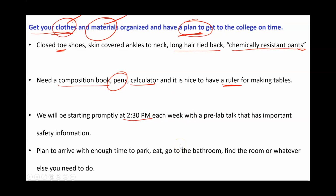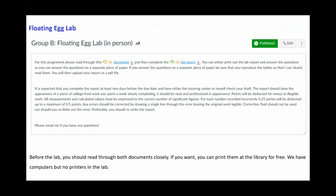All right. So just have a plan for that, and you can adjust accordingly, but for the first week, perhaps be super cautious. Okay, so what do the assignments look like? There's one that's labeled lab, and it says in person. Like I said, there's some background information in one document, and then there's the report that you're actually going to download and complete, and that'll be your submission. There's some information about the quality standards expected for the report right here.